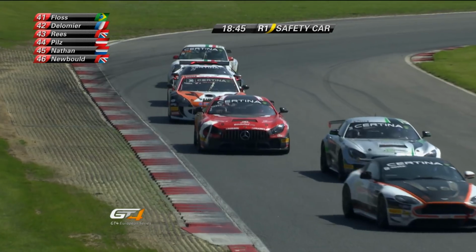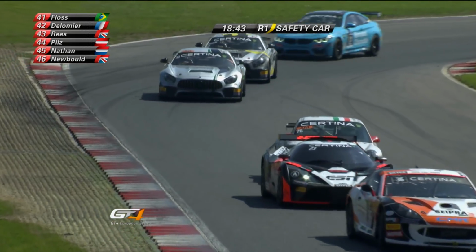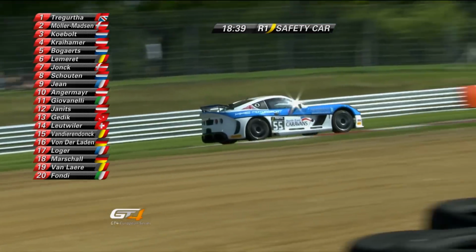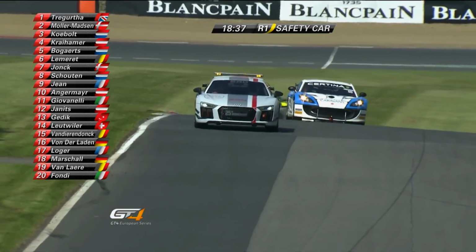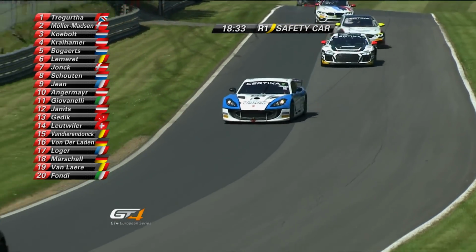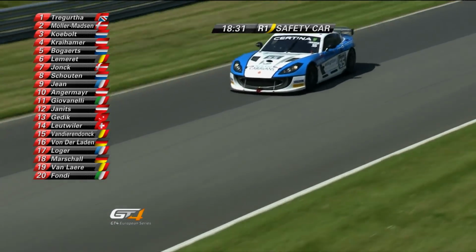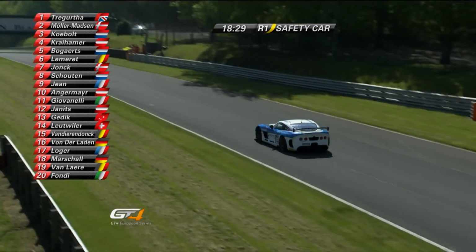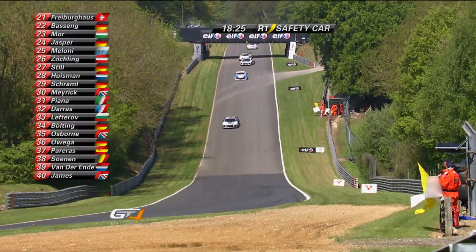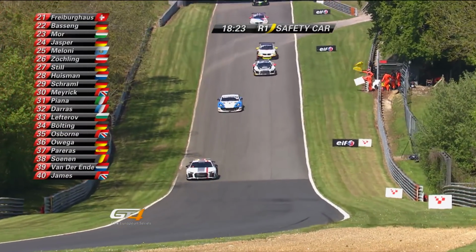The real question is, until you get the McLaren off the barrier, you don't know what damage has been done to the barrier. And if anybody else goes off, what consequence would that have? So the safety car keeps the race going, albeit under these controlled conditions. Will Gerther is the race leader.